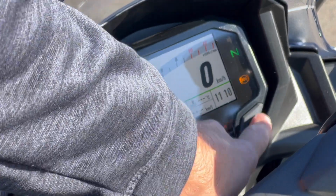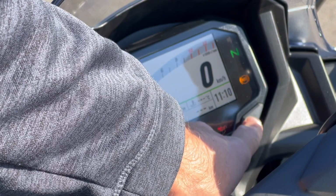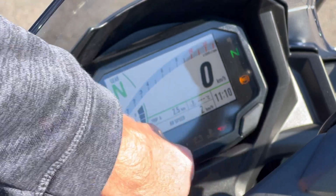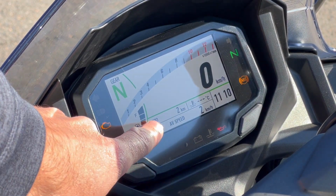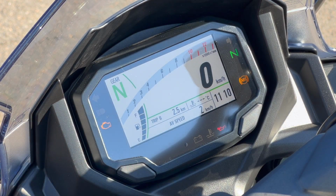But left side, kilometers per liter of the battery, 5.4 kilometers per liter is your average, and so it's average and instant, and then your fuel range there, which of course is not calculated until you're moving, average speed as well. This side here, you're going to change through your trip A, trip B, and odometer right there, and that's it. So unlike some of the other bikes where you have the control on your handlebar, on this one you've got the controls up there.